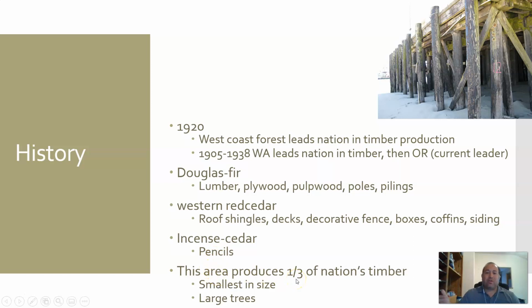This area produces one third of the nation's timber. So even though it's actually our smallest region in size, the West Coast forest produces a third of the nation's timber. So a lot of timber production happening in a small area. And it also helps that even if there are fewer trees getting cut down, because it's not as much private ownership as in the other areas, you're cutting down really big trees, so you can get a lot out of an individual tree.